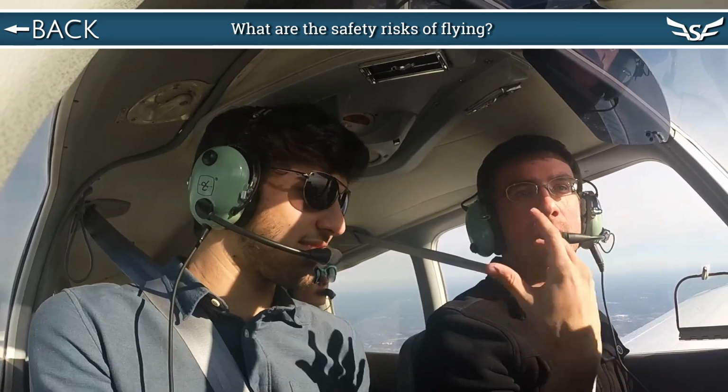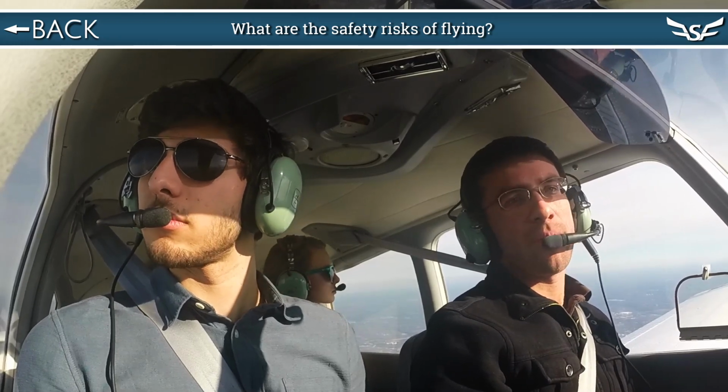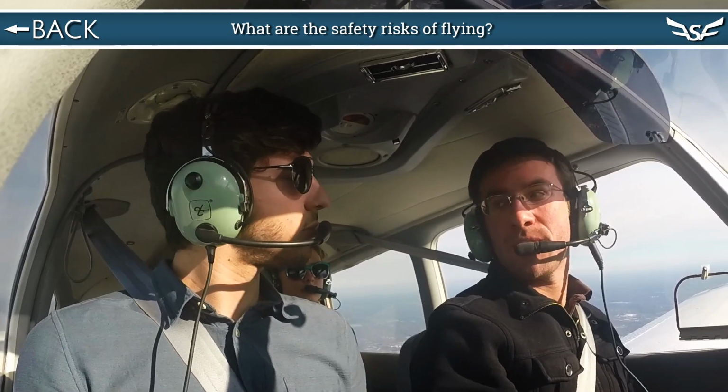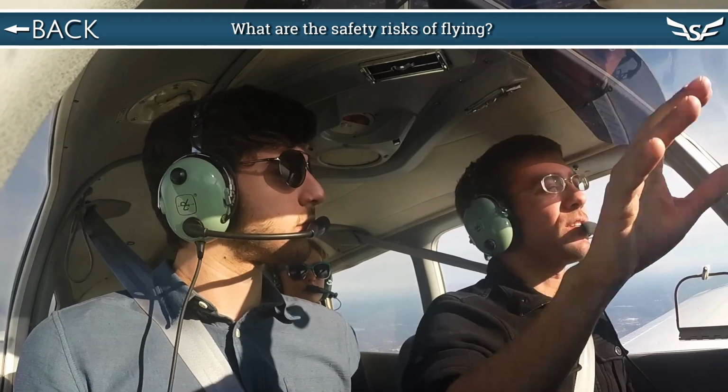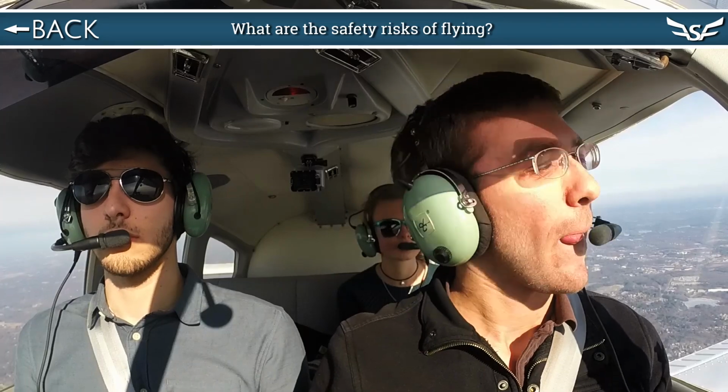Or they get stuck in weather and they get stuck circling. That's another common one. It's called VMC to IMC, which is flying from visual conditions into total whiteout conditions. Oh, that'd be terrifying. When you're not trained for it.